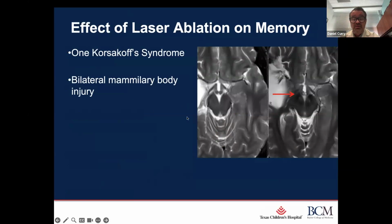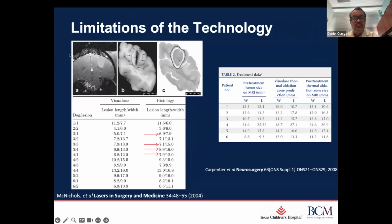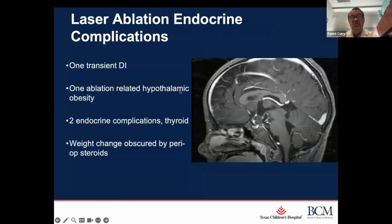This is the memory problem that was published by NYU. I stayed out of the publication to stay as objective as possible. Basically what happened is both of the mammillary bodies were injured, and we stopped our program to look at the data that supported that safety marker radius and realized it was an average. So we gave it a little bit more room. We gave it 2 millimeters now in the direction of the heat, and this problem is pretty much minimized.